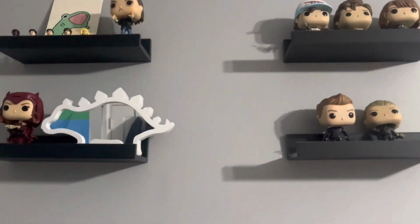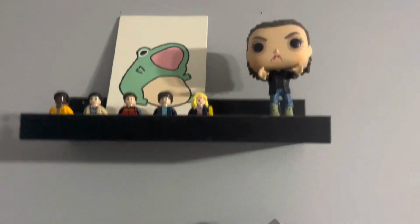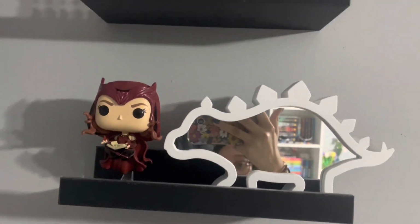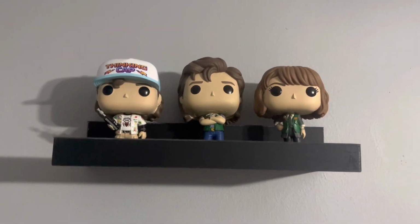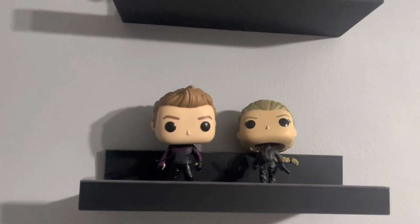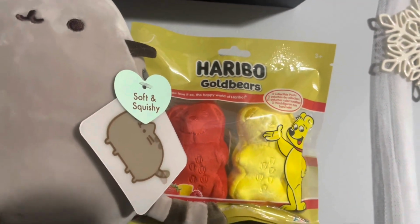So this one's all about wall space, and we have some Legos, a painting I made, and a Funko Pop. Another mirror! I love my mirrors. That's WandaVision, Funko Pop, and that one's 11 from Stranger Things. Then we have Dustin, Steve, and Robin from Stranger Things. Down here we have Hawkeye and Yelena Belova from the Hawkeye series. Up there is Mobius and Loki. And then on this one is a Pusheen and these plush gummy bears.